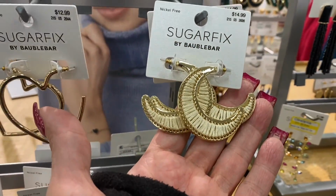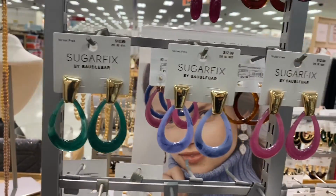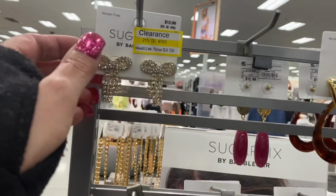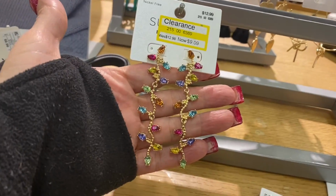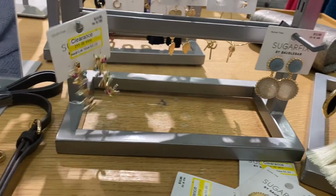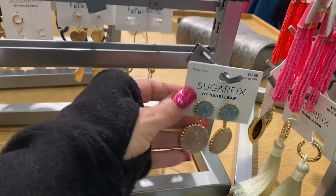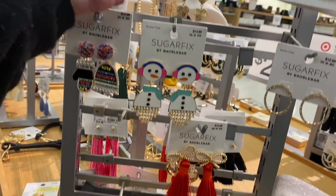Aren't those pretty? $14.99. Then these right here are $12.99. Look at the colors. Very nice. These are on clearance for $9.09. Those are so pretty. Oh, and look at these. $9.09. I like those. And these. Okay, so that's what they have there.